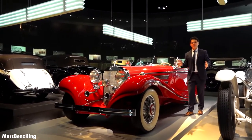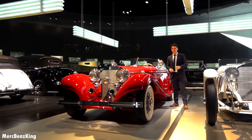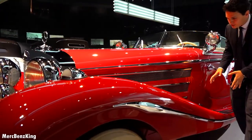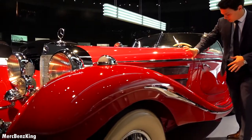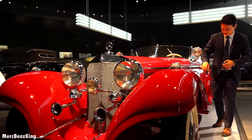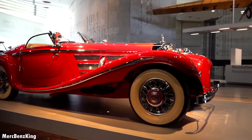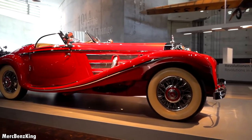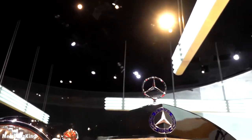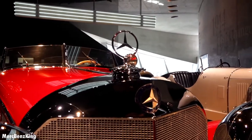And speaking of design guys, just check this out. This car is from 1936. Just look at the curves from this side with a large hood and the red accents. It is the 500K, which is the most expensive one that you could buy in that time. Just check out the logo in the front. It is all three combined: Mercedes, Carl Benz, and Gottlieb Daimler.